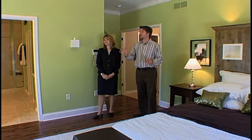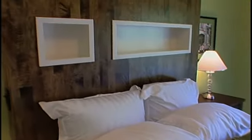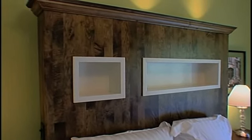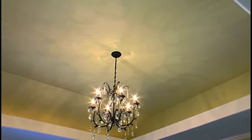Nice white painted woodwork throughout. Built a nice headboard on the bed that matches the floor and kind of brings the floor in transition with the ceiling with these white box outs. And again, this has a vaulted ceiling with a rope light ledge around it as well.